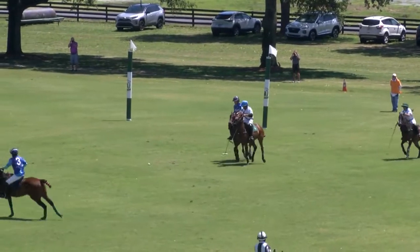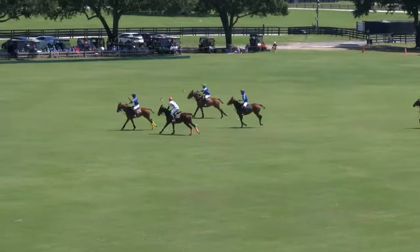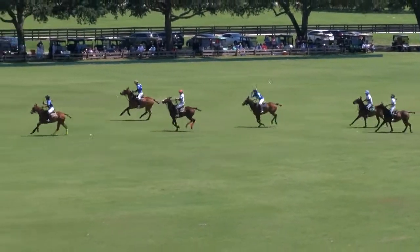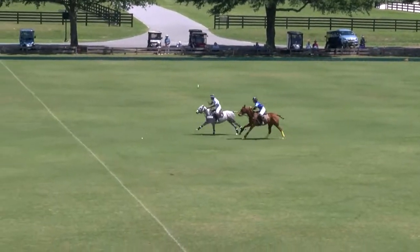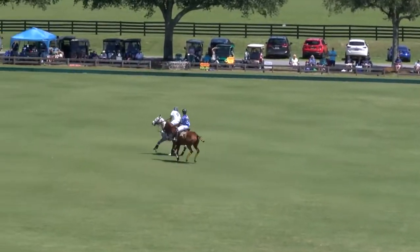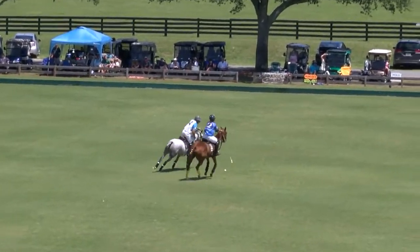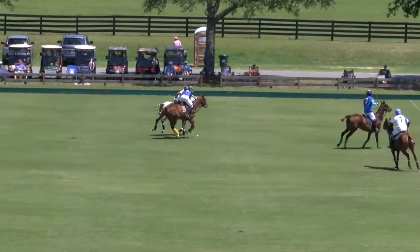And now here comes Gobin trying to get a ball up the field. Puts it right there to Tony Vita. Tony now with a pass up the field trying to get it to Hillary. Here comes Hillary on a nice looking little chestnut. And now Bill Bow takes it forward. And now Frankie with the ball. Taps it once, twice. He's running with it right there. Nice looking little gray pony.